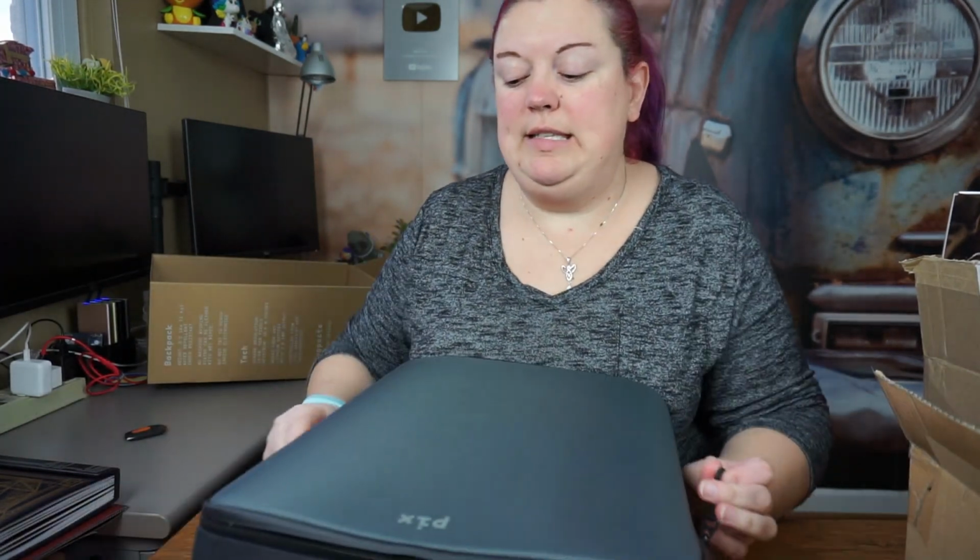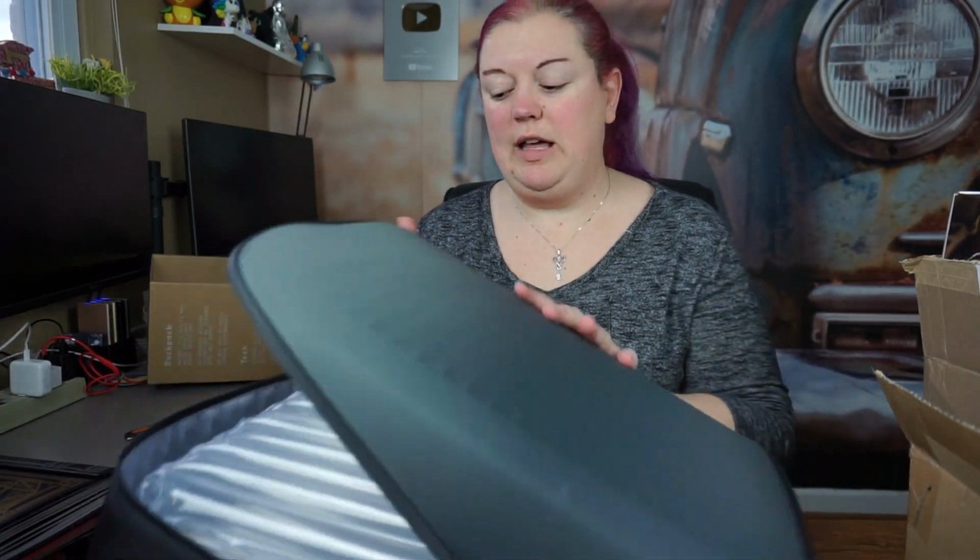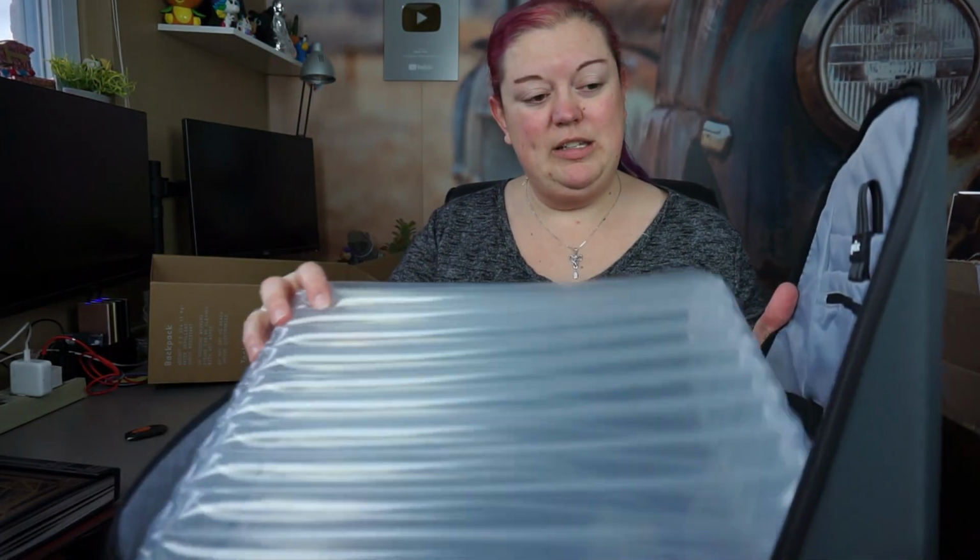But before we even get into that, I just want to open it up and see what the interiors are. So, zippers on an angle, which I find very, very interesting, and it's not something that we usually see in a lot of our backpacks. Ooh, I like that plastic in there.